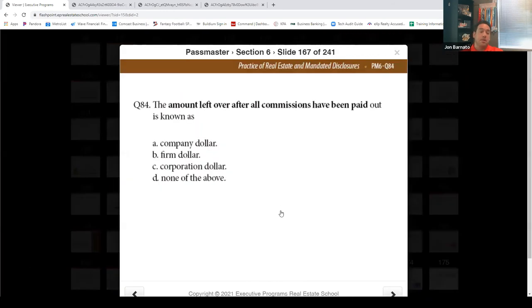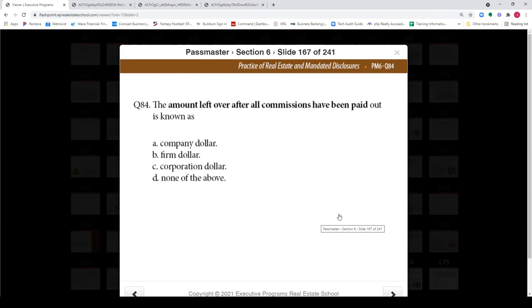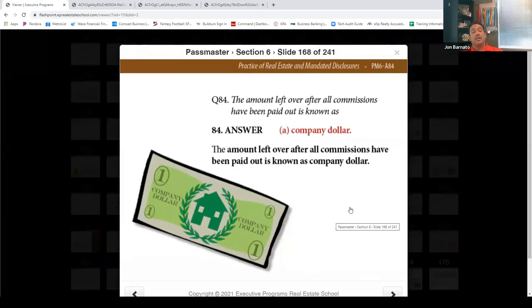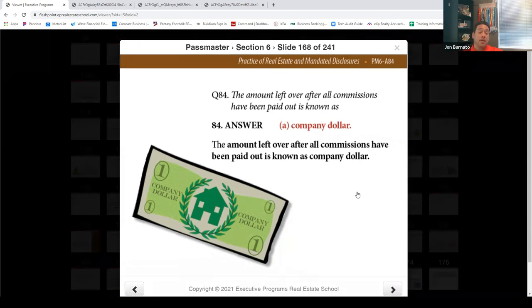The amount left over after all commissions have been paid out is known as what? This is my favorite word. A. Correct. I love this. When we issue a commission and we pay our agents out their portion of the commission, anything left over is known as company dollar, which as broker I love because that's my income. Right?